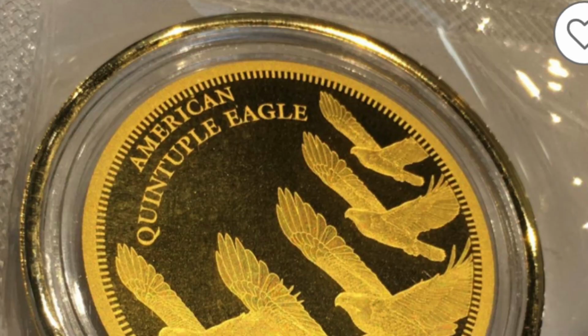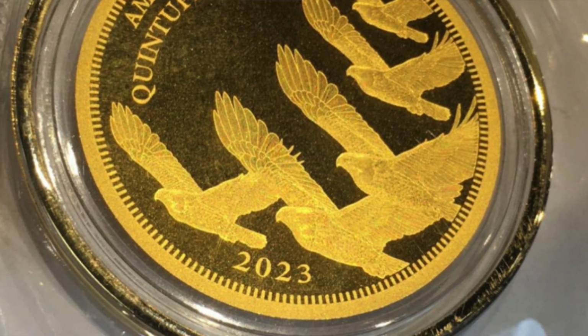And here's another example. We're selling a coin. It's up to $120, and it's just a small gold coin, only 2 grams of gold in there, but it's a pretty interesting piece, and it's kind of fun. It's sitting at $120 right now. We're going to sell that one and keep on moving. Sold.